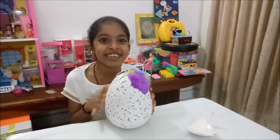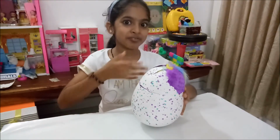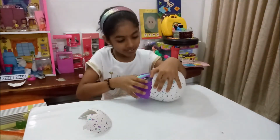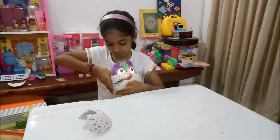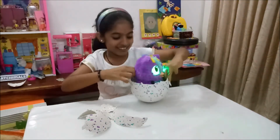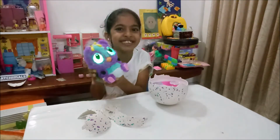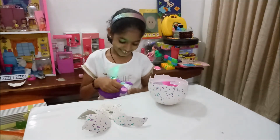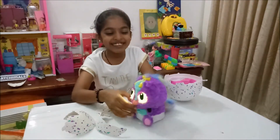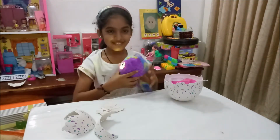Oh my god! It said Hatchy birthday, so it's time to help her to open. It has some pamper on it. We can remove that thing. It's so cute and it's pink. I love it.